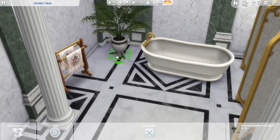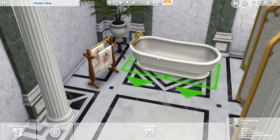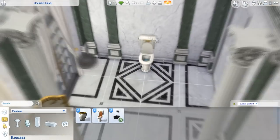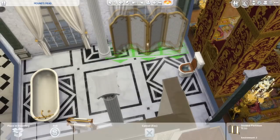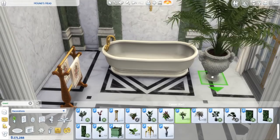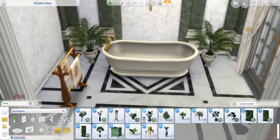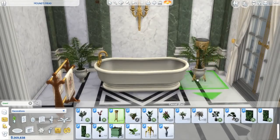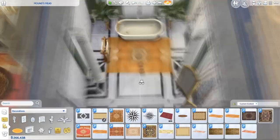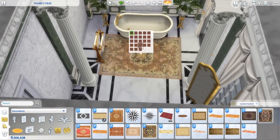I would say that the king and queen probably enjoy taking baths as well. This is one of 2 bathrooms in this house, and I also put a toilet as well over here, even though I think the toilet realistically would be located in a different room. But I just went ahead and put it here because I was literally running out of space to put everything.